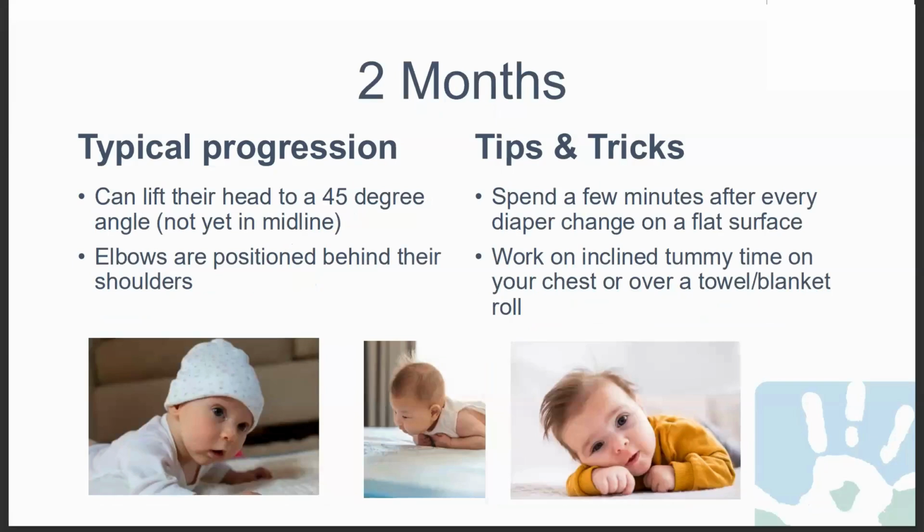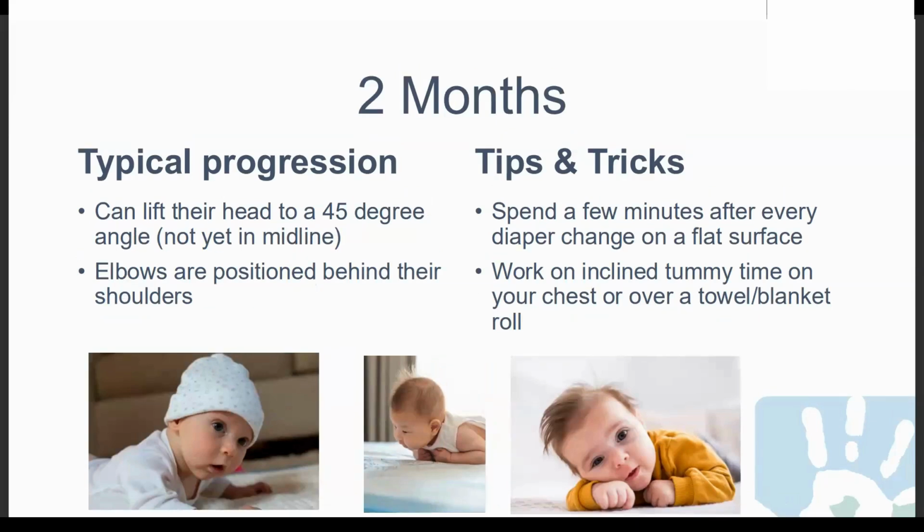At 2 months of age, typical skills for an infant include lifting their head to a 45-degree angle on their belly, as well as positioning their elbows behind their shoulders. They're not yet lifting their head consistently in midline. They might have their head tilted to the left or to the right. They should be able to look both ways and not predominantly look one way more than the other.